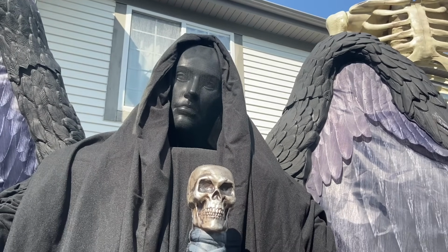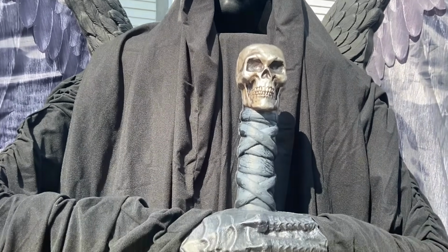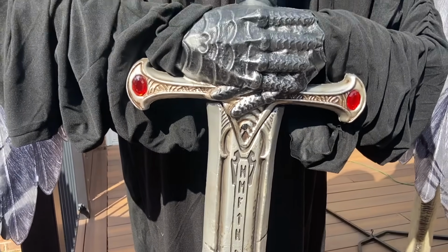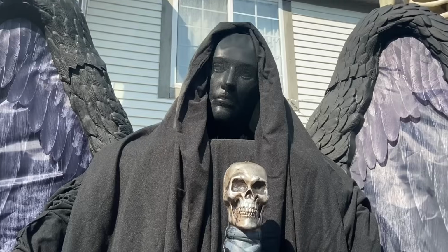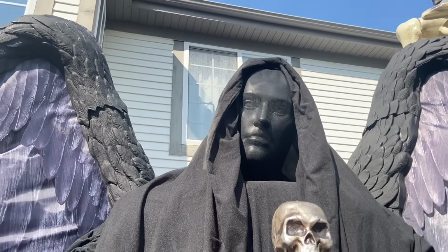Let's get him censored. His sensor takes a bit to warm up. But yeah, he is awesome. Over 8 feet tall, by far one of my biggest. This guy is actually taller than Mr. Howell as well. So he is huge. You can see him next to the 12-foot skeleton, which we'll show after. But here he is. Let's get him to sensor here.